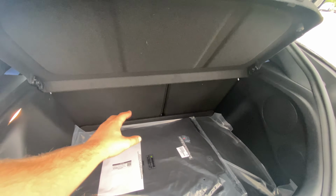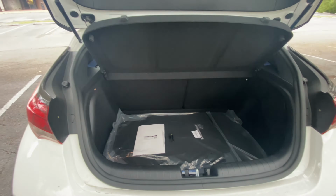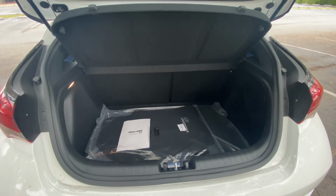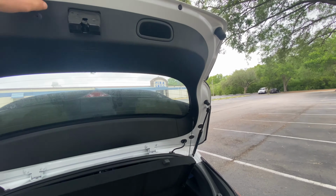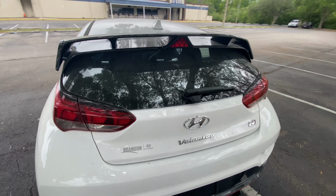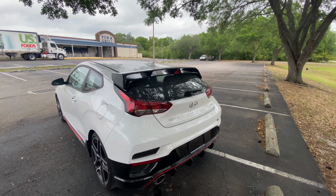60/40 split fold down seats. You fold those seats down, I'd expect you to fit between a 50 to 60 inch TV back here with no issues. And I like how it caves in pretty well. Should really help the grocery bags not just flying around. I'm liking this little grab handle for the really short passengers or drivers that want to shut the trunk. But that's about it, guys. Let's take this 2022 Hyundai Veloster N out for a drive.